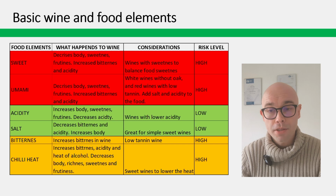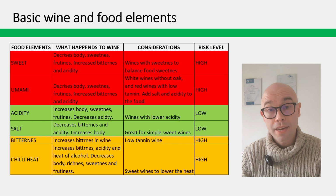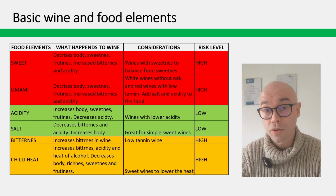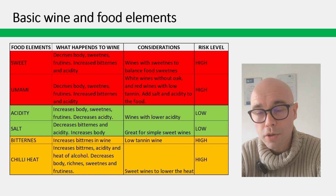And then bitterness in chili is actually a personal preference. People can enjoy bitterness or not, or they can enjoy chili food or not. And then I'll explain food and wine pairings that you can consider. So let's start with sweetness and umami.